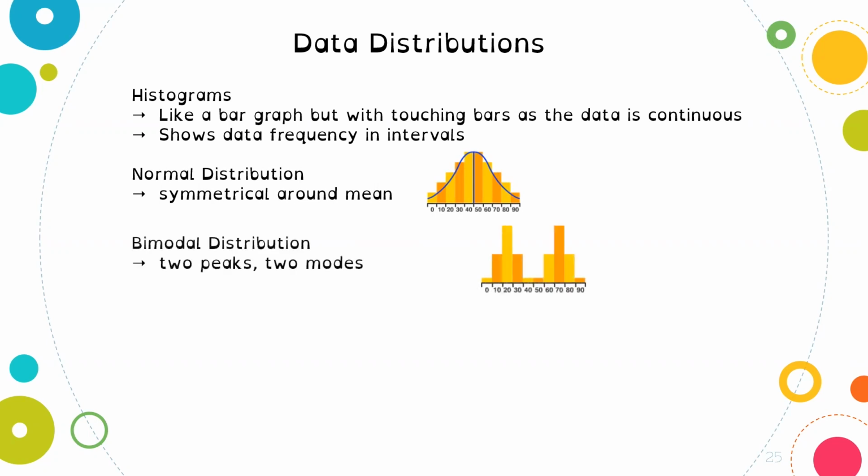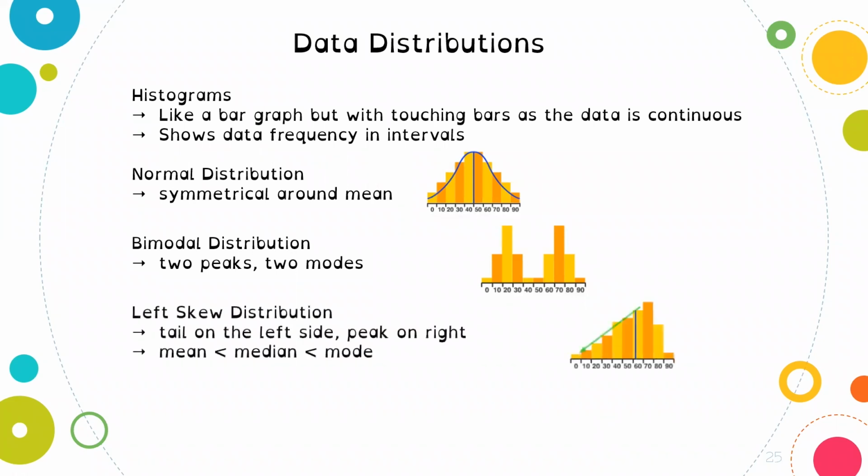Our bimodal distribution means that we have two peaks, so we have two modes, two pieces that are of higher frequency. We have a left skewed distribution, where the tail is on the left side and the peak is on the right side. That's opposite of the way that my brain wants to work.